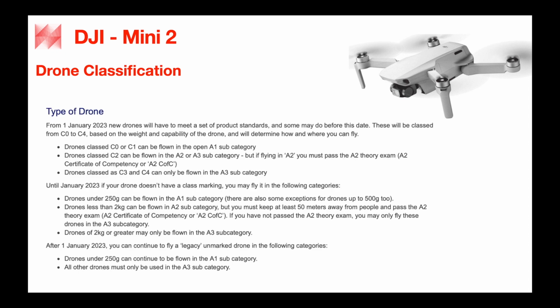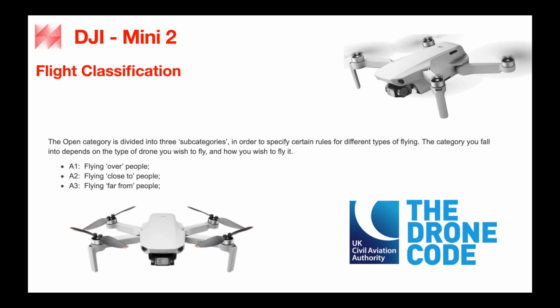So, types of drones. From the 1st of January 2023, new drones will have to meet a set standard and they will be classed from C0 to C4. But at the minute, because the DJI Mini is not classed until January 2023, if your drone doesn't have a class marking, which the DJI Mini doesn't, and the drone is under 250 grams, which it is, it can be flown in the A1 subcategory. So that means that the DJI Mini can be flown in A1, A2, and A3 flight classification. That's very good because it's not as restrictive as some heavier drones.